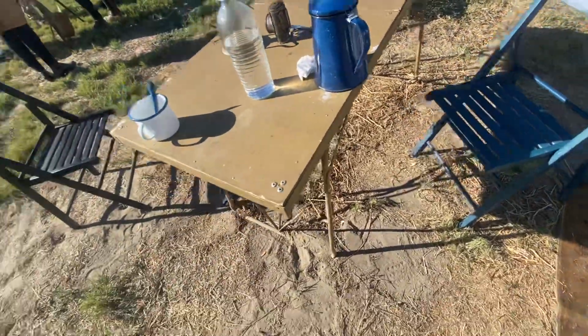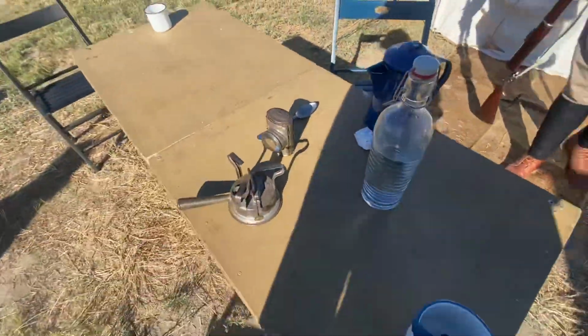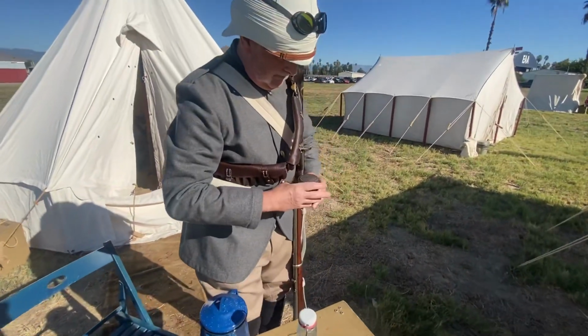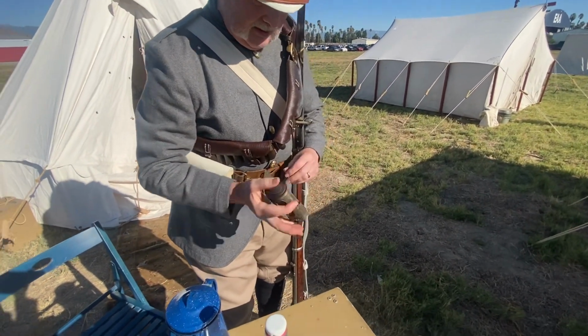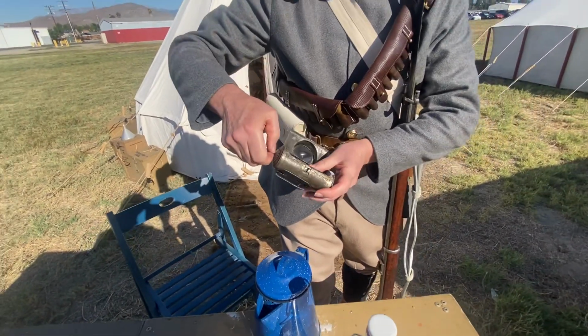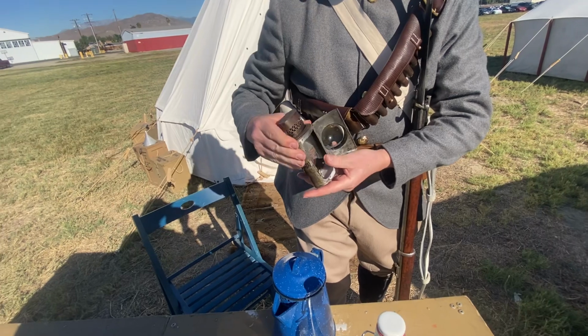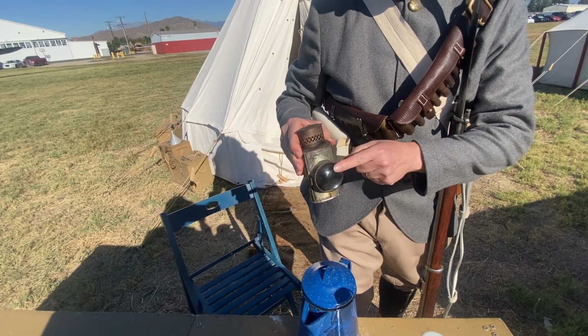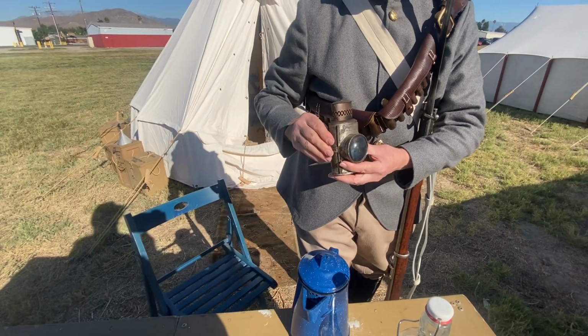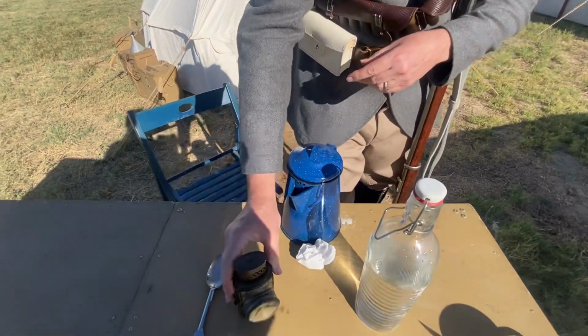It's pretty nice. What's this light you got here? Oh, it's kind of fun. It's a candle lantern. You see the candle's burnt down, but you put your candle in there, and then your vent pops up, and this lens projects the light, so you can use it like a flashlight. Wow, that's actually pretty interesting. Yeah, it works pretty well.